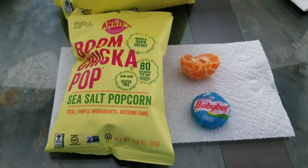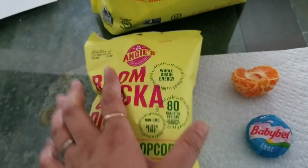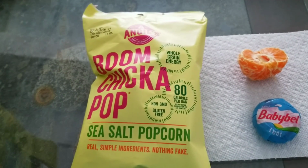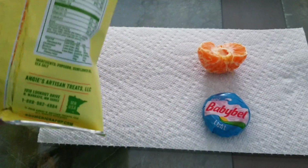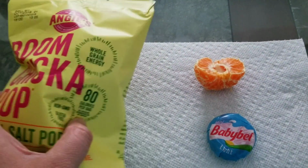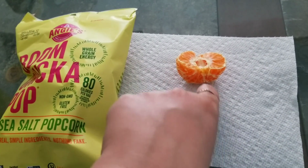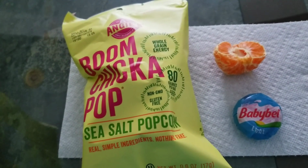So this is my afternoon snack. It is the Boom Chicka Pop individual bags. I bought them in individual bags instead of one big bag that I portion out myself, because it was only about 25 cents more than the big bag, and they're already portion controlled for me, so I just had to grab the bag. It's 11 grams of carbs, and I'm having half of a clementine or a cutie to make up the rest, so I can have a total of 15 grams of carbs. And then this is just my added protein, since the popcorn only has 2 grams of protein, and this has 0 grams of carbs. So this is a total of 15 grams of carbs for my afternoon snack.